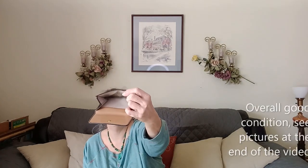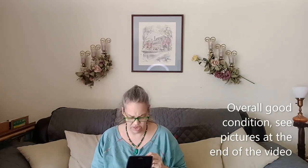All right. We've got another Kate Spade. This one's a little bit, it's a leather. And it's got some dings in it, like it's been pressed. It is a coin purse. It has been used, but it's in pretty good condition. Let's open up the back. So it's a little wallet too.